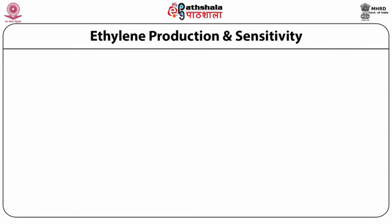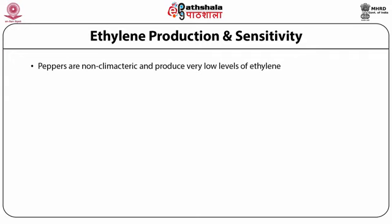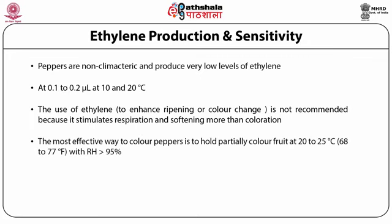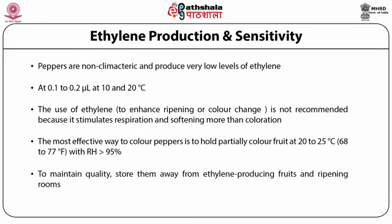Ethylene production and sensitivity. Peppers are non-climacteric and produce very low levels of ethylene, at 0.1 and 0.2 microliter per kg per hour at 10 and 20 degrees Celsius respectively. The use of ethylene to enhance ripening or color change is not recommended because it stimulates respiration and softening more than coloration. The most effective way to color peppers is to hold partially colored fruit at 20 to 25 degrees Celsius with relative humidity 95% to maintain quality. Store them away from ethylene producing fruits and ripening rooms.